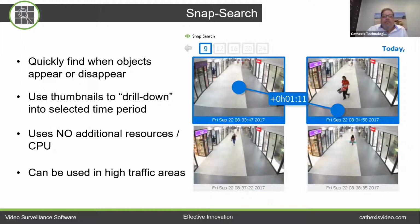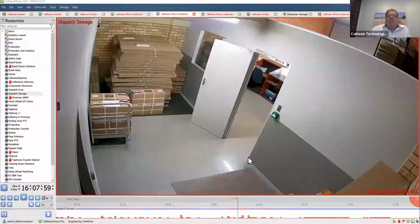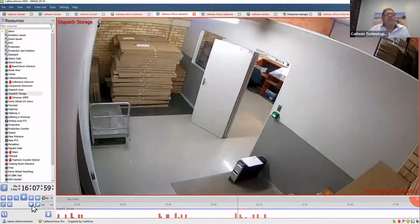So to demonstrate this, I'm just going to show you a quick video. Somebody said that just near this door, there was a computer there today. I want to go and find it. So I tag that as the end. And now I'm scrolling back to Thursday and you can see the computer's there.